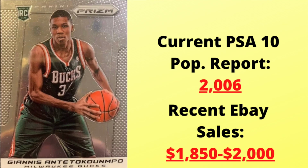And then the same goes for BGS. So as you're looking at these prices at PSA 10, what are the BGS 9.5 prices? These are all things that I would just keep in mind as I'm going through this. So, all right, let's go ahead and get started.